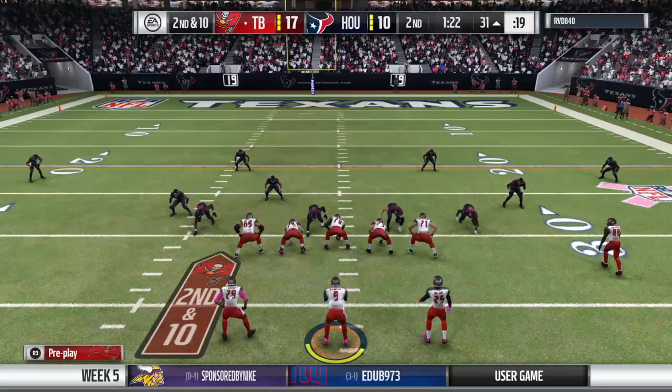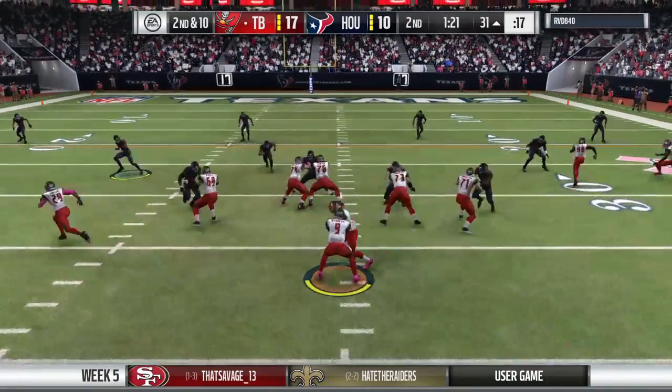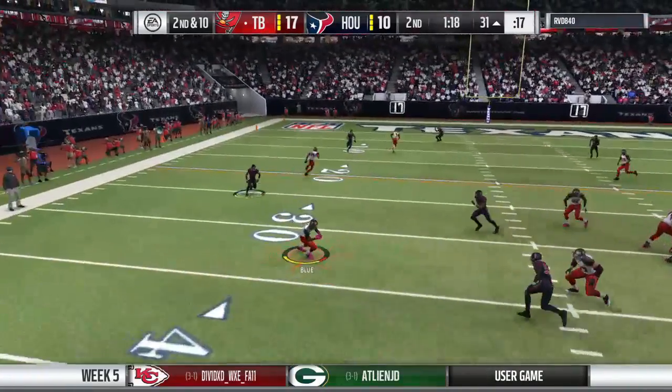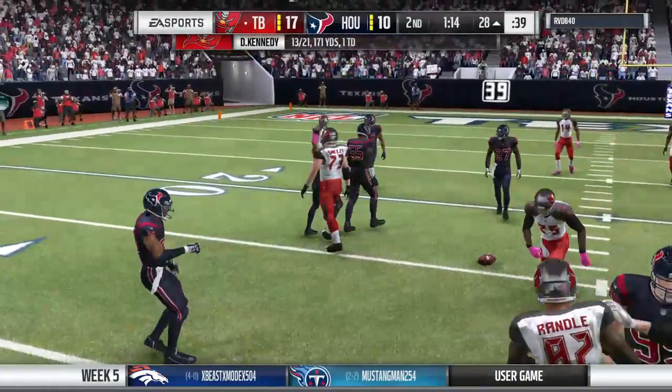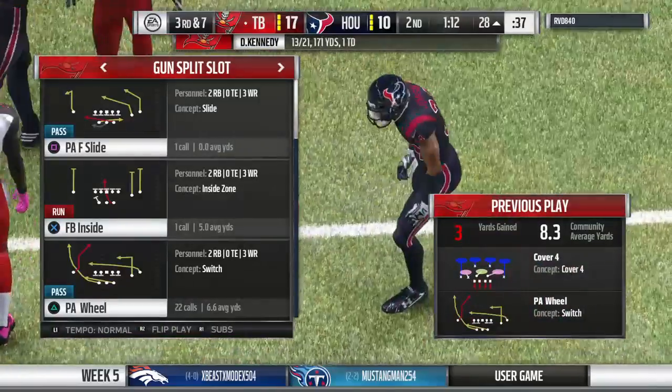1 receiver left, 2 to the right. He'll try again with the arm here on 2nd down. He's going to flip that out to the flat. It's complete. And able to break 1 tackle, but then quickly brought down.